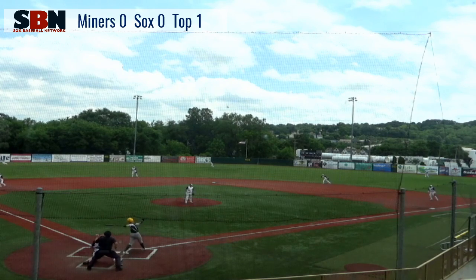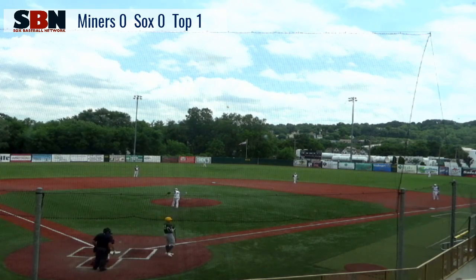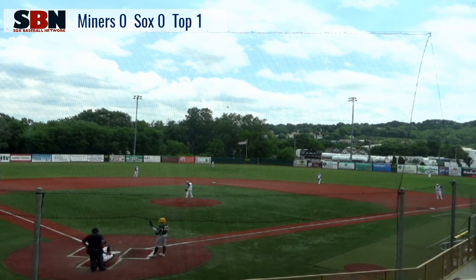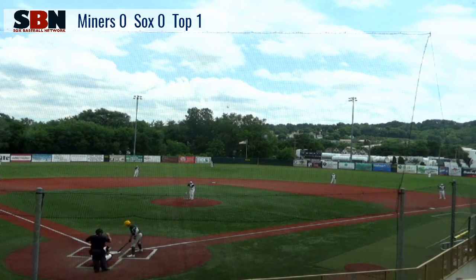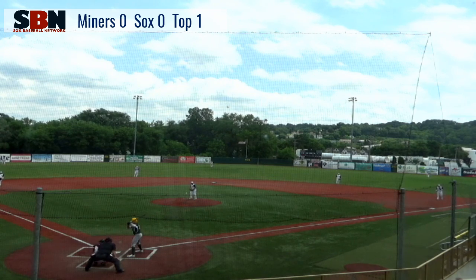Storms are on the horizon, so hopefully we can get this thing in this afternoon. I think it's around 5, 6 o'clock, so we got some time to get through this thing. Yeah, 87 right now in Butler, so great weather. And a couple clouds out there, too, so it's not too humid right now.